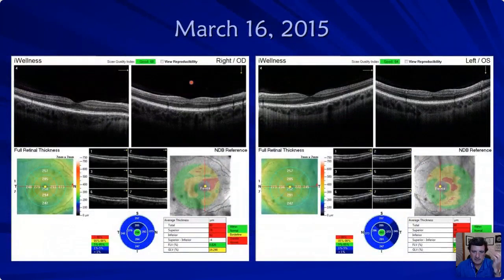So let's see, do I have them? Nope, these aren't together. So let's take a look at these individually. This is the right eye. This is the left eye. I like looking at the ganglion cell complex first.